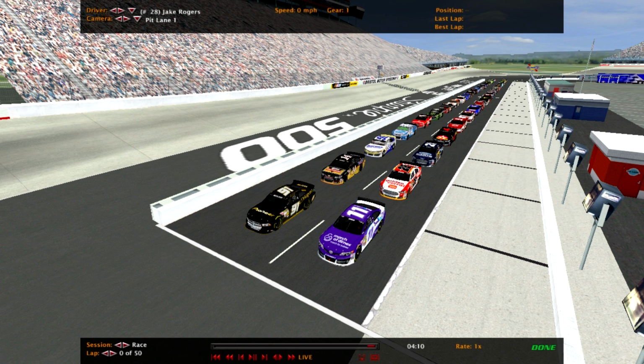We got Charles Jackson, who's going to look for redemption after last week. Right now, Charles really needs a good run today. He sits 38th in points. And James McLeod in the 91, he sits 20th in points.